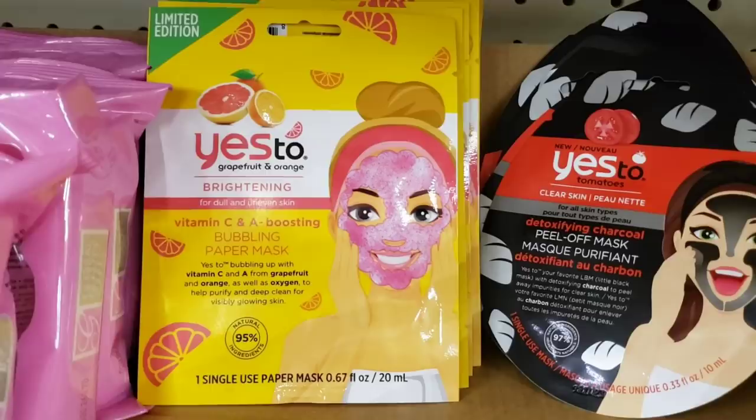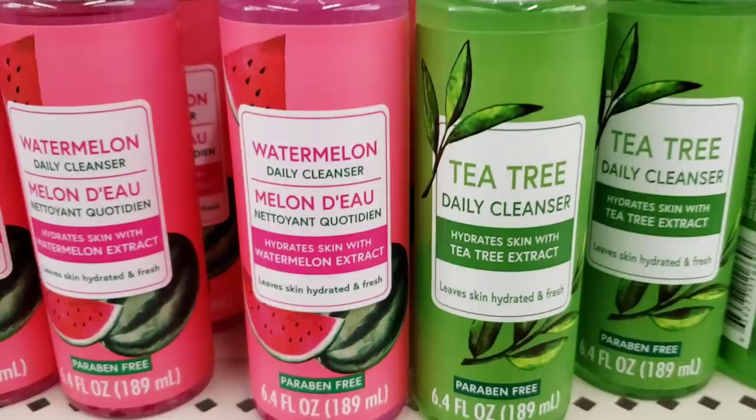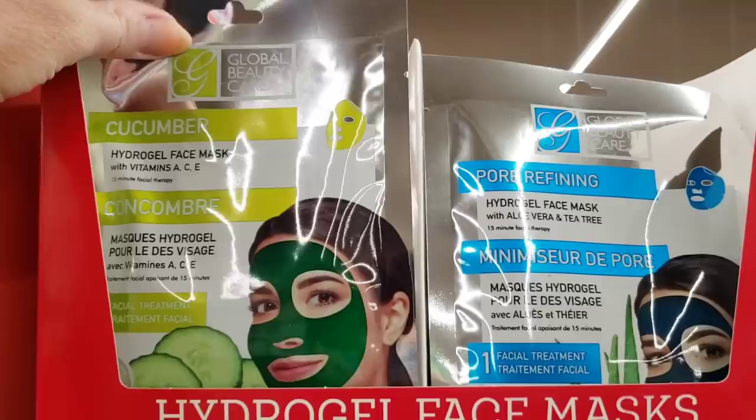And this is some daily cleanser. They have the tea tree and watermelon. They are 6.4 ounce. Some more face masks up here, and they're actually pretty heavy. By Global Beauty Care.